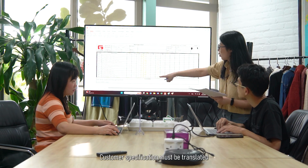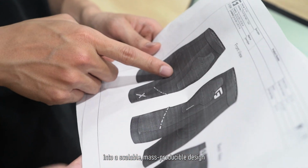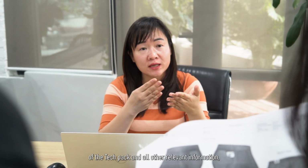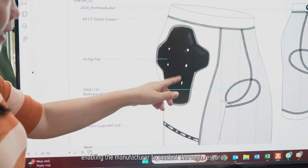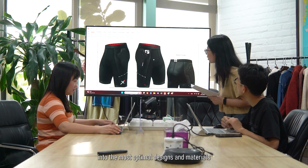Customer specification must be translated into scalable, mass-producible design. The process starts with a fundamental understanding of the tech pack and all other relevant information, enabling the manufacturer to conduct thorough research into the most optimal designs and materials.